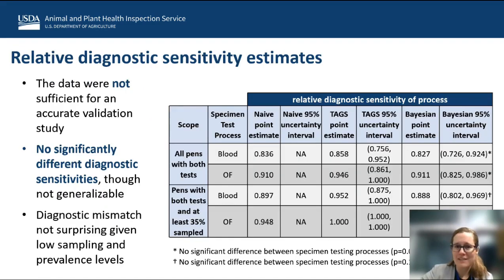Pulling all of the data together, relative diagnostic sensitivity estimates were conducted. Because there was not 100% collection of the gold standard sample of whole blood, we must note that these sensitivity measures are relative between the sampling processes within the study, and are not reflective of the true diagnostic sensitivity. In evaluating all pens, the relative diagnostic sensitivity for whole blood was 0.85 and oral fluids was 0.94. And when evaluating only pens with at least 35% of the animals sampled, the relative diagnostic sensitivities increased to 0.95 and 1.0 for blood and oral fluids respectively, with overall no significant difference between the sample testing processes.